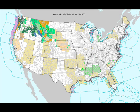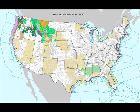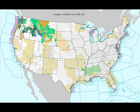Watch warning map for last evening. This is the quietest map we've seen in months. Only a couple of winter storm watches in the Rockies, some flood watches up there as well, some high wind warnings in Montana and Wyoming, and elsewhere it's quiet.